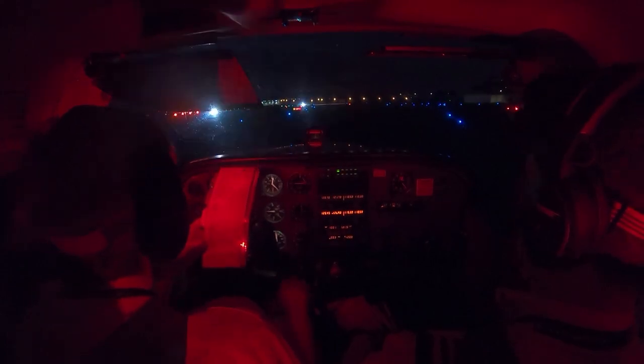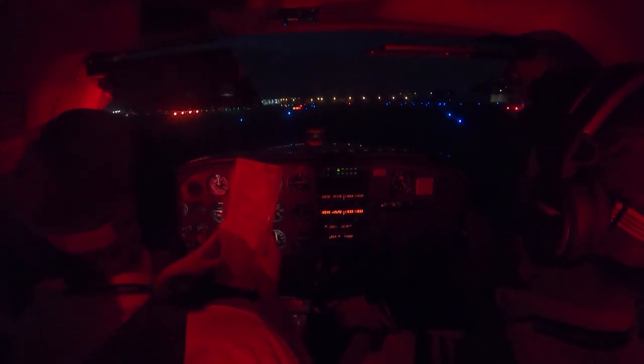Magnetos, so small drop on the right. Small drop on the left. Vacuum gauge in the green. Engine instruments and ammeter. Engine instruments are in the green. Ammeter indicating zero. Annunciator panel, no lights. Control goes back to idle. And it's stable, 1000 RPM.